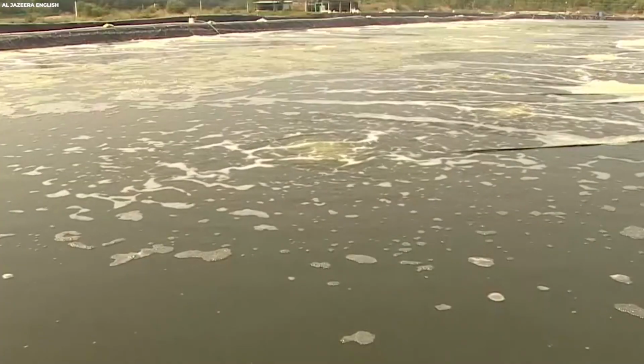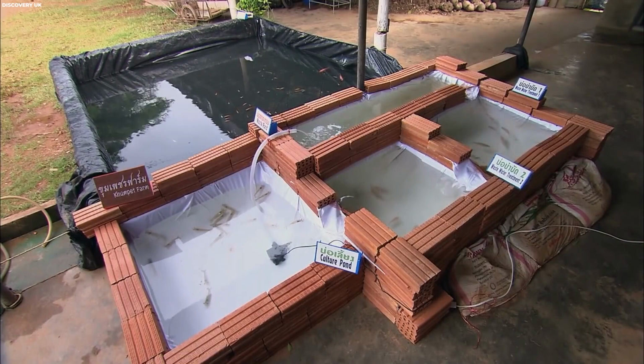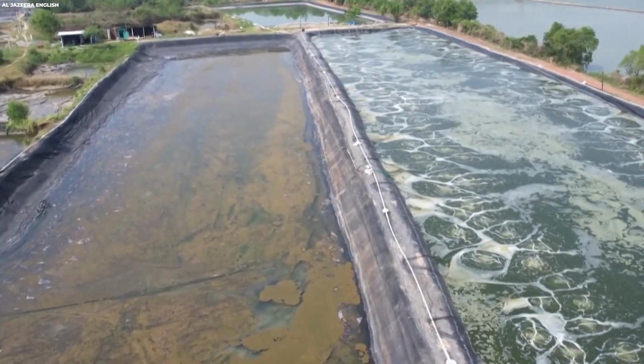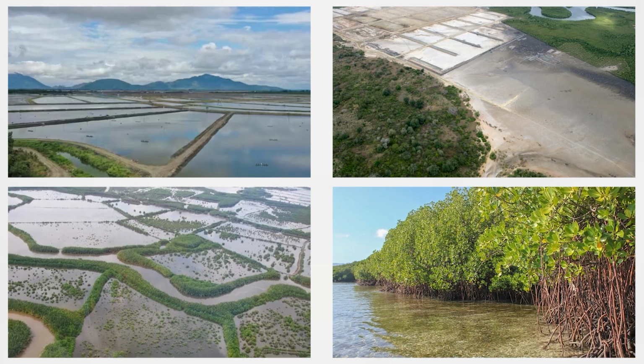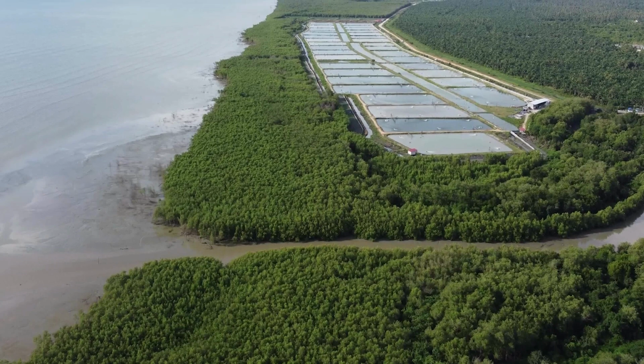Most shrimp farms are built in areas that used to be mangrove forests. These mangroves, with their tall roots reaching into the water, do more than just look pretty. They play a big role in keeping our planet healthy by storing carbon, which helps balance the Earth's atmosphere. Mangroves soak up carbon dioxide from the air and trap it in their roots and soil, storing it for hundreds or even thousands of years.